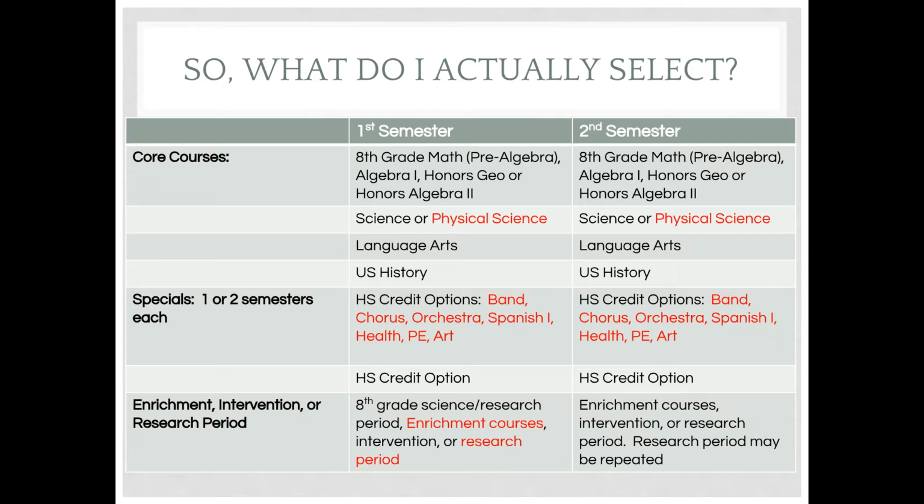The rest of the classes you'll notice are your high school credit options. This is new for you because during 7th grade, you didn't have the opportunity to take any high school credit options. So it's going to be very, very important that you carefully make your selections when you're doing this, to make sure you don't overload and it's something that you can work with.